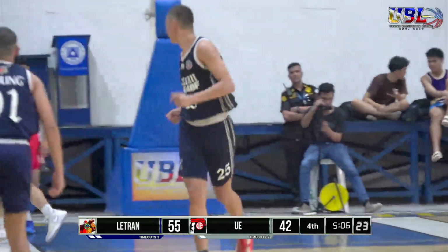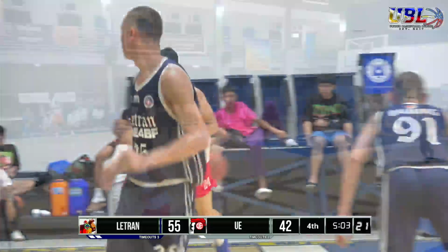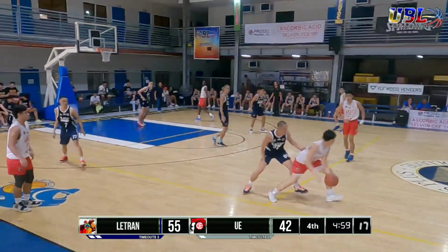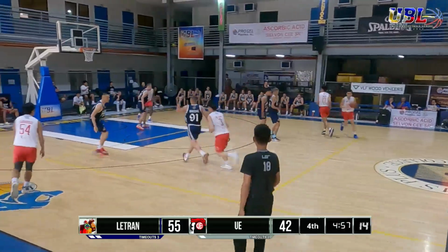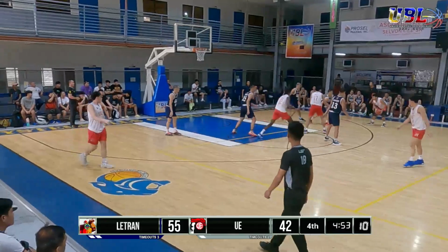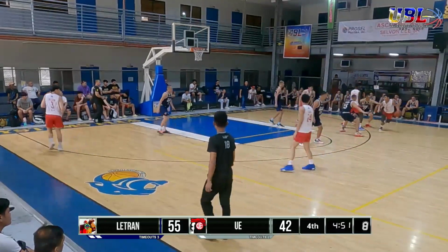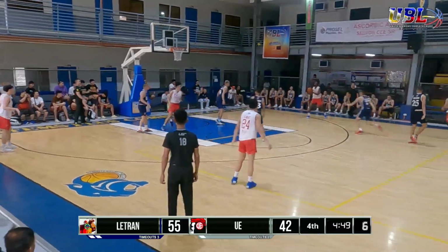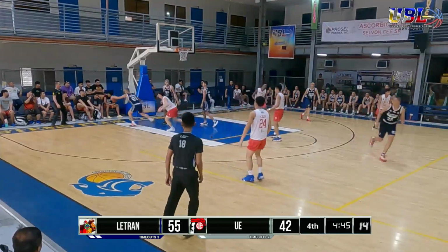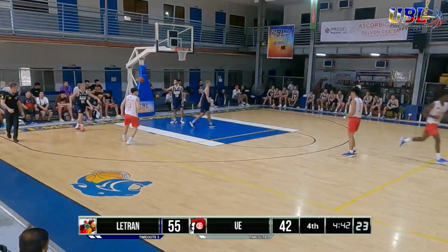Two against Lagat versus Loya, resulting in that easy bucket, 35-42, a 13-point game. This has been the biggest lead in the game for the LETRAN squad. 4:30 remaining in the game. With the floater too strong, he has been off big time.